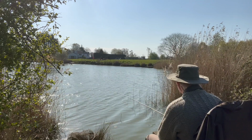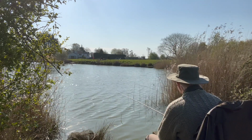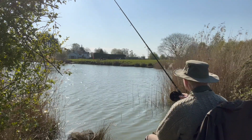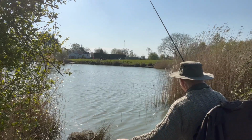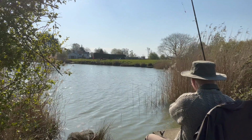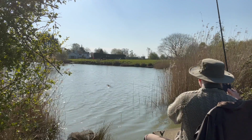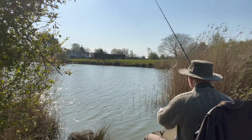As I say, if this gets too difficult, I'll change over to the ledger rod and just drop the ledger weight down there. That'll probably be a lot easier. I'm not sure if that was a bite or just snagged on the bottom. Looking at the hook, it might have snagged on the bottom, I think. Come here. There we go. Maggots are untouched.